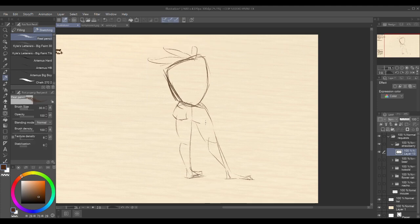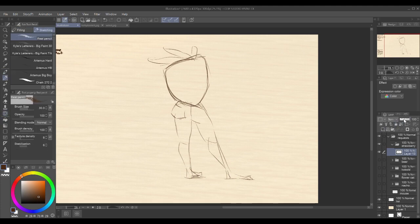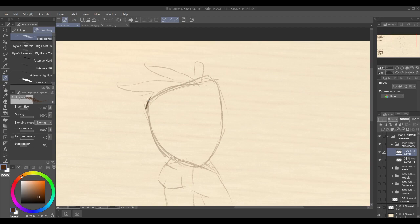Shrink that a bit. I'm gonna have to see if I can adjust this with the liquify tool. Okay, well, I will try to do something that makes this look good to me. Then after this one, I'm going to take a very quick, like one to two minute stretch break and drink water.